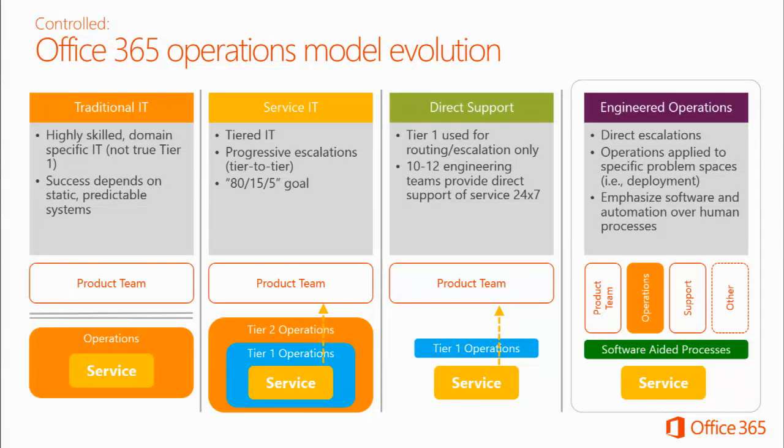You'll have a tier 1 operations team: have you tried turning it off and on again? Is the blue cable plugged in? To tier 2 operations, all the way up to tier 3 operations and those sorts of things as well.